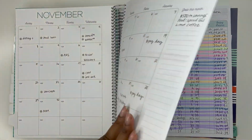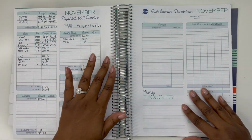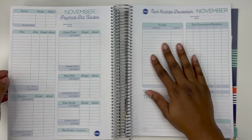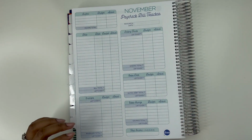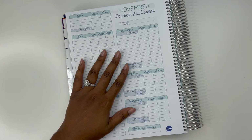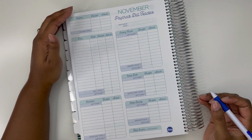So let's go ahead and get started with this paycheck. I have some notes off to the side to tell you guys my plans for this particular check. I got some really good advice for this week's paycheck, or for my upcoming paychecks, so I'm obviously going to take that into account.